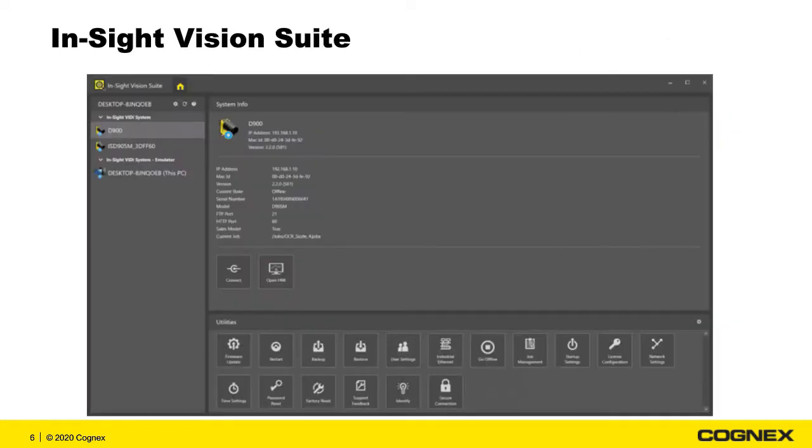Insight ViDi is the first application that runs inside a new overarching software platform called Insight Vision Suite. You'll use this homepage to navigate the devices on your network and perform other smart camera level tasks, such as network settings, firmware updates, and managing job files. When you want to connect to an Insight D900, simply select the device and click Connect.